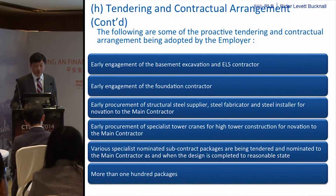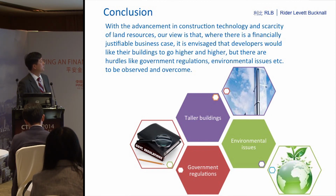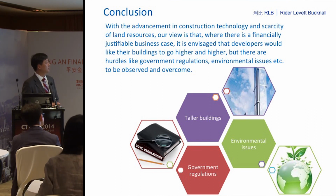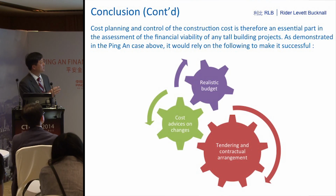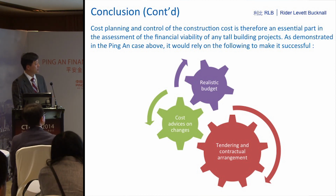So in conclusion, with the advancement in construction technology and scarcity of land resources, our view is that where there is a financially justifiable business case, developers would like the building to go higher and higher. But there are hurdles like government regulations and environmental issues. To summarize, the financial viability of a tall building is of utmost importance to the client when they decide to take on such a big project. It will be important to have a realistic budget, to keep on cost-checking the changes, and then through a tendering and contractual arrangement to make it a realistic construction cost for the client.